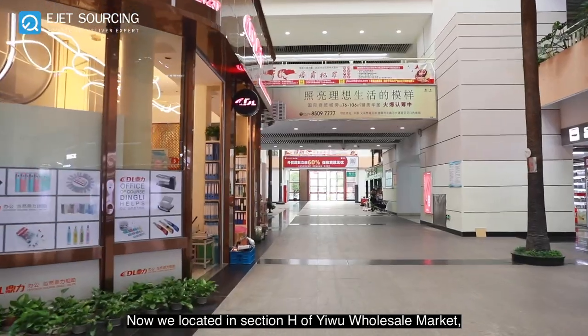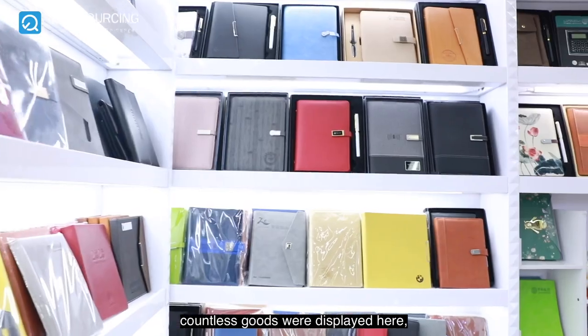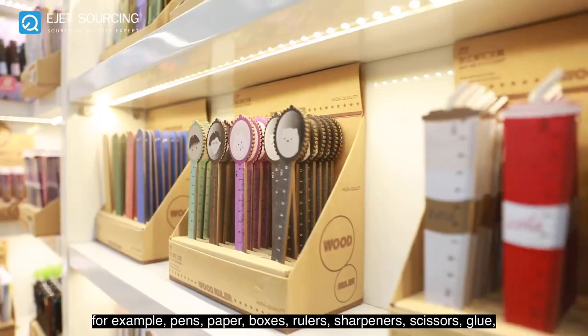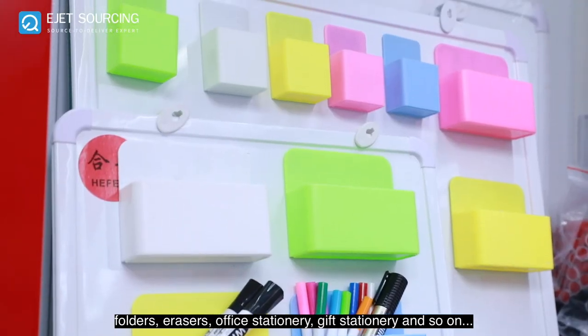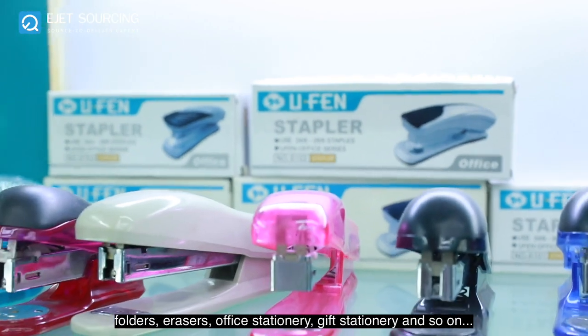Now, we are located in Section H of Yiwu Wholesale Market. Countless goods are displayed here. For example, pens, paper, boxes, rulers, sharpeners, scissors, glue, folders, erasers, office stationery, gift stationery, and so on.